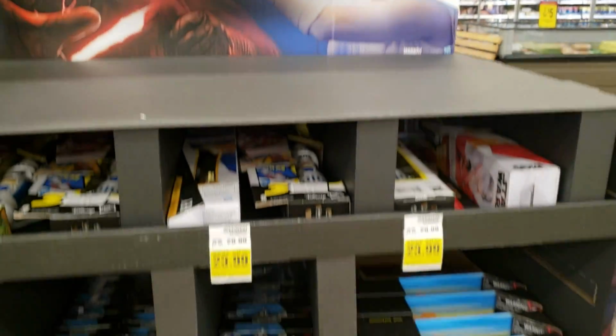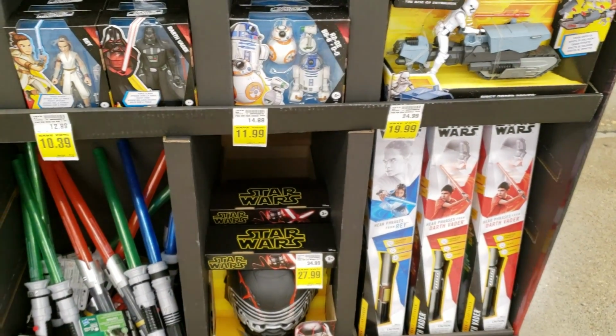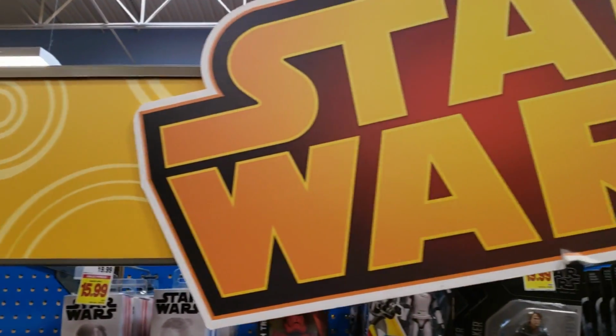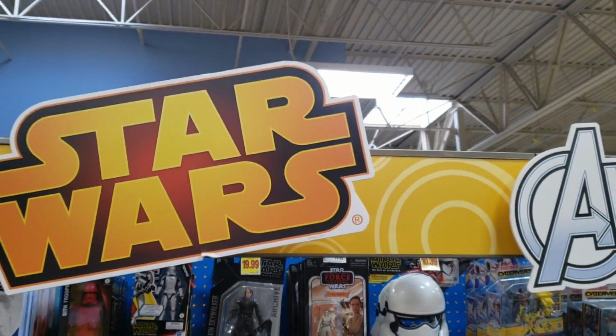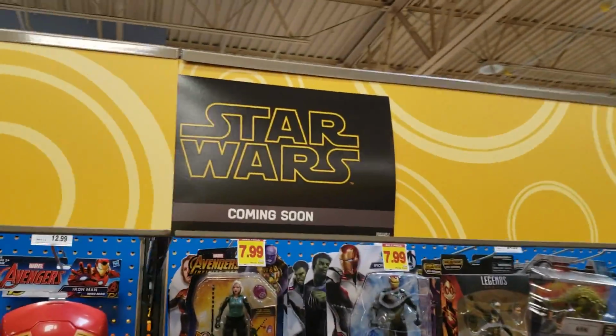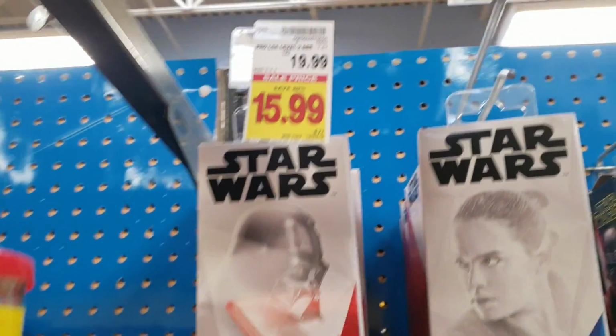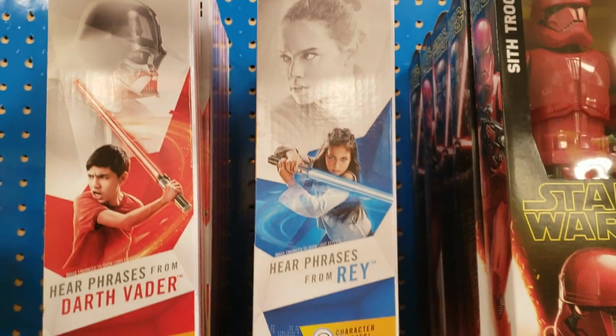So those toys haven't even, the movie hasn't come out yet, and everywhere I've gone, they're either clearanced or on sale to move. So here we are at another Kroger, and the Star Wars logo is askew. We also have Avengers Assemble and a second Star Wars section that's coming soon. I hope not. So as you can see, Rise of Skywalker merchandise is also on sale this week.